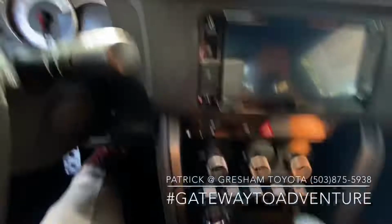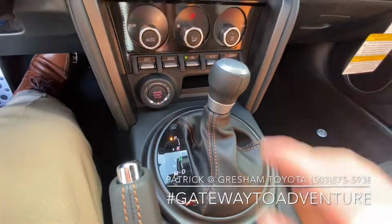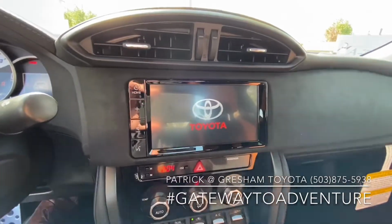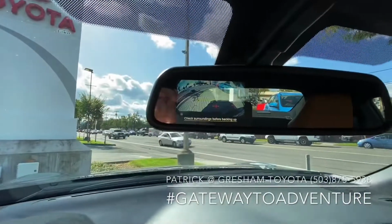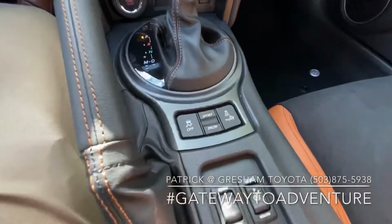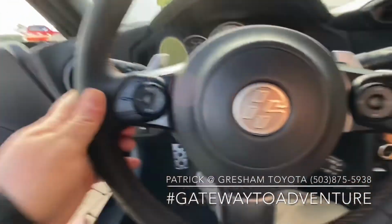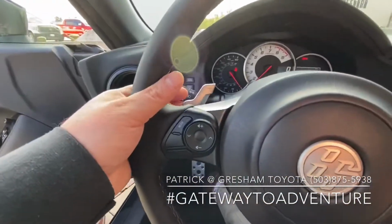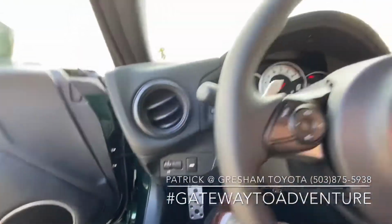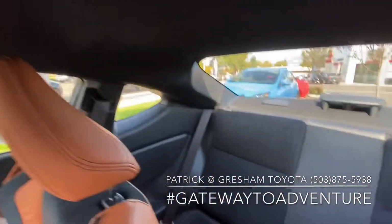This one is an automatic transmission. We do have backup camera. Now, of course, Bluetooth for your cell phone. Got a track mode, snow and sport mode. All your stereo controls on the steering wheel, as well as paddle shifters. Seating for four.